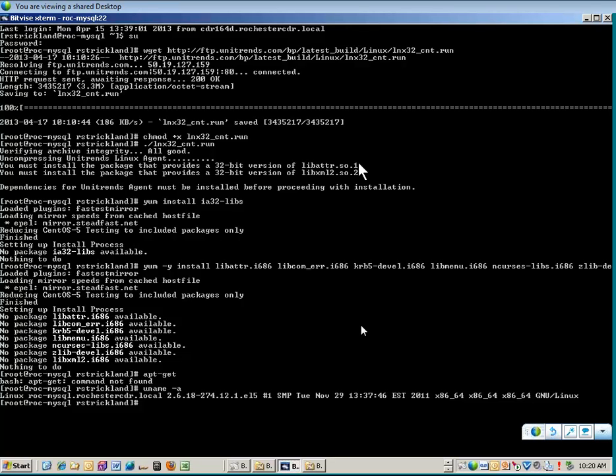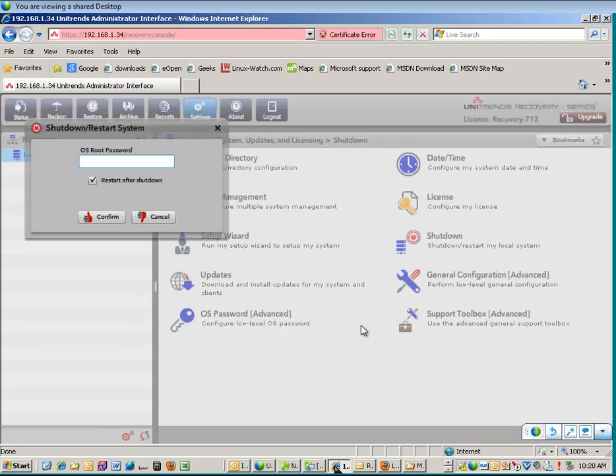Alright, so we'll go ahead and skip this one for right now. And we'll go ahead and get that box rebooted. Okay, let me put in the new password now. Actually, you need to refresh the page, right? No, just put in the password. Oh, okay.